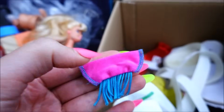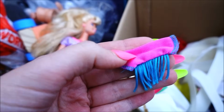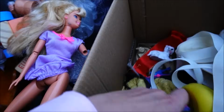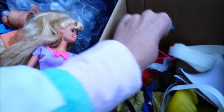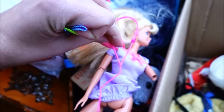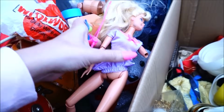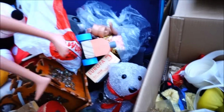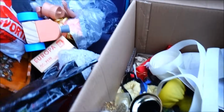Oh my god, do you know what this is? This goes to a fashion pack that I just bought last weekend from Western Fun. So there might be more Barbie. Oh yeah, here. Then I know who she is. This is working out Barbie. But unless I find her arm, which I probably will not, I don't think that I will pick her up. But there might be more Barbie in this box.